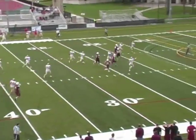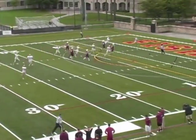So our pursuit was not real good. The angles were not good. Our kids were hustling on the play, but even though they were hustling, they took poor angles of pursuit. But it all started with we lost the edge, and then we were in a foot race.